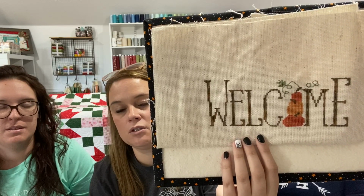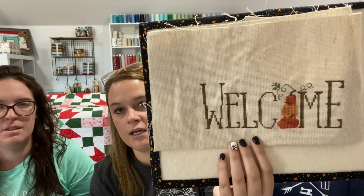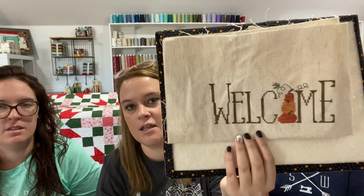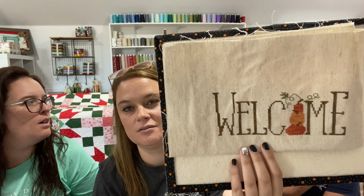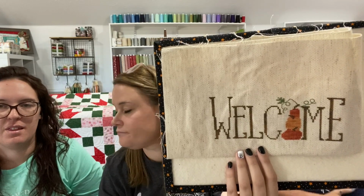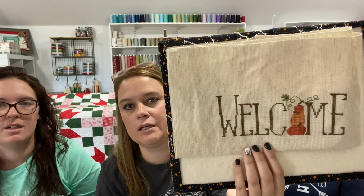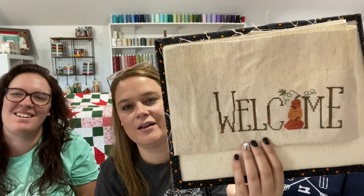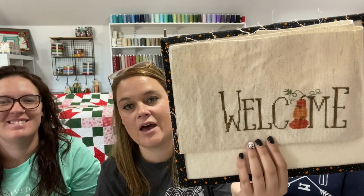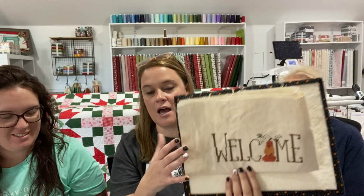In the actual pattern, they do have a special button you can buy. It's like a charm that goes up here, I think. I bet you could even go to Michael's. They have different charms and things if you wanted to put something on there. I think that'd be cute in a wreath on your front door. Oh, that would be really cute. Yeah, so I'm going to start the next one, the winter. I'm going to do them all on the oatmeal because I like how it just looks farmhousey.